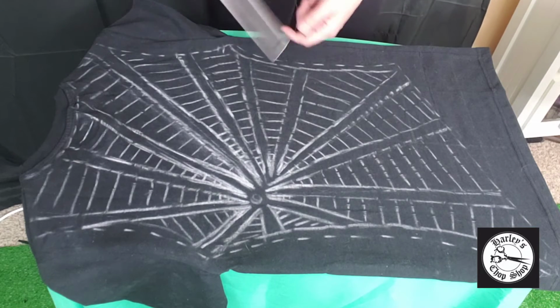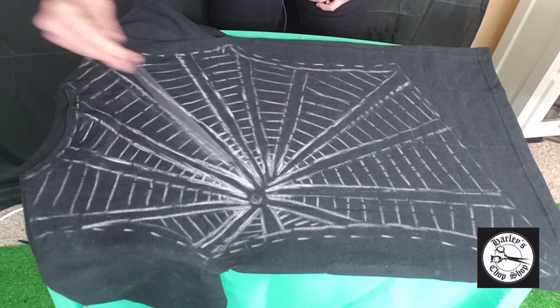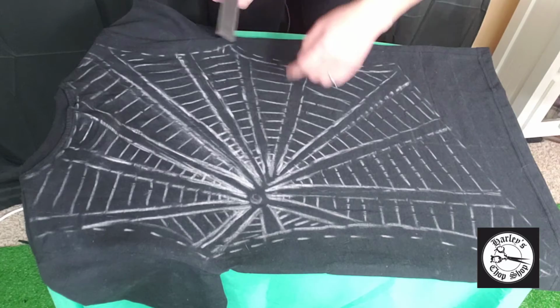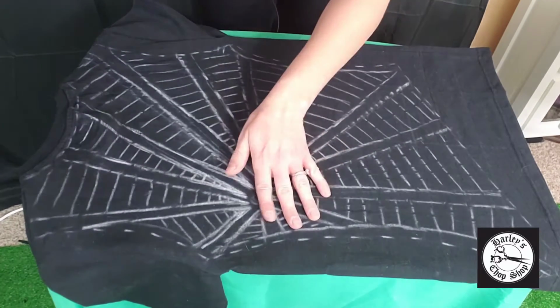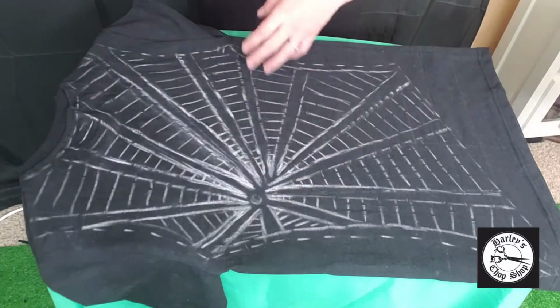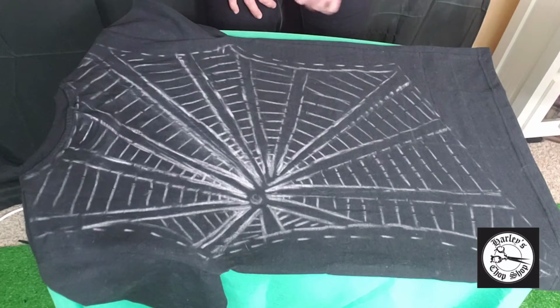Basically what this consists of is you have these triangles, and you wanna make sure each triangle is about an inch away. I usually measure by finger, so at least one finger, because you don't wanna cut into the other pattern of the other triangles.